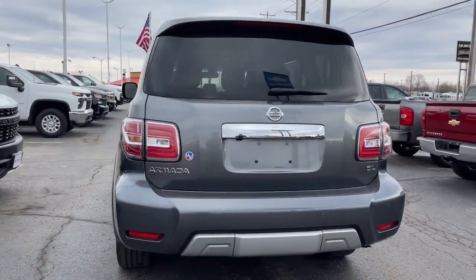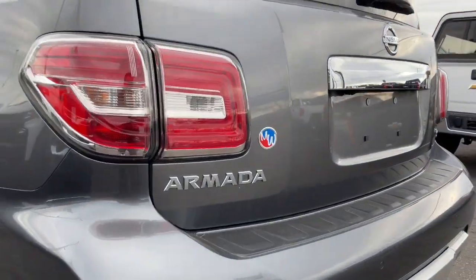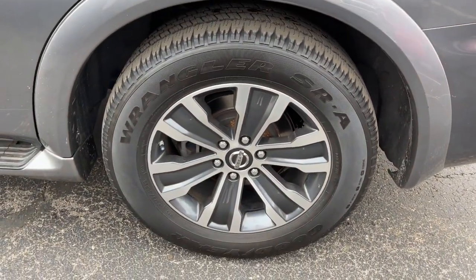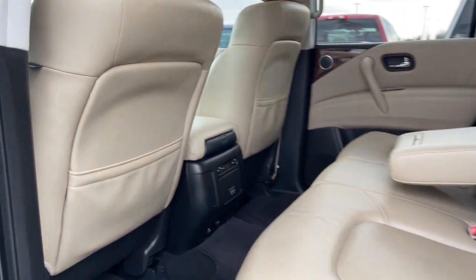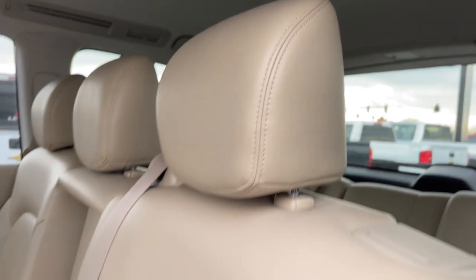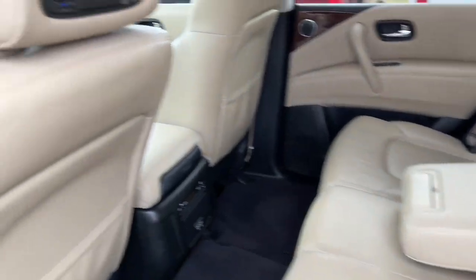From its spacious cabin that seats 8 in refined comfort, to its standard driver assist safety tech, to its massive towing capacity and available all-wheel drive, this commanding SUV gives you the confidence to take on whatever the journey has in store.